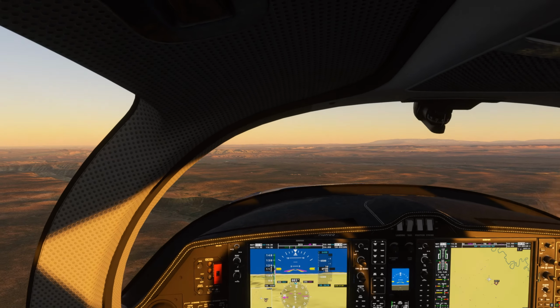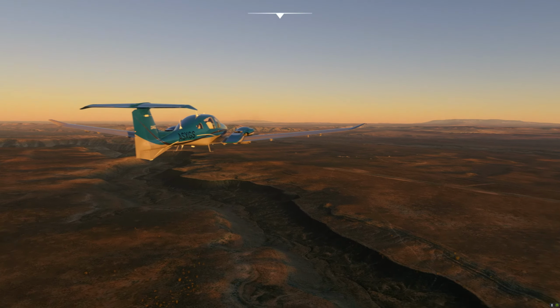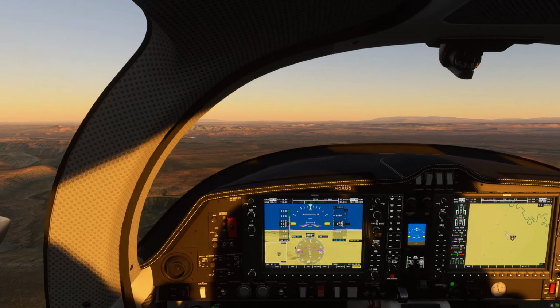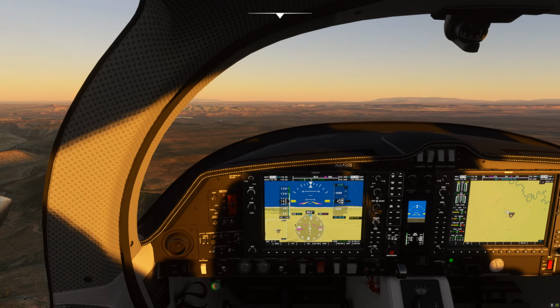The airport is right below. There it is. Is that it? Yes, that's it. There's the airport. I'll be coming right back to that. Those two strips, those two lines in the dirt. And then just ahead of that is the town of Mexican Hat.